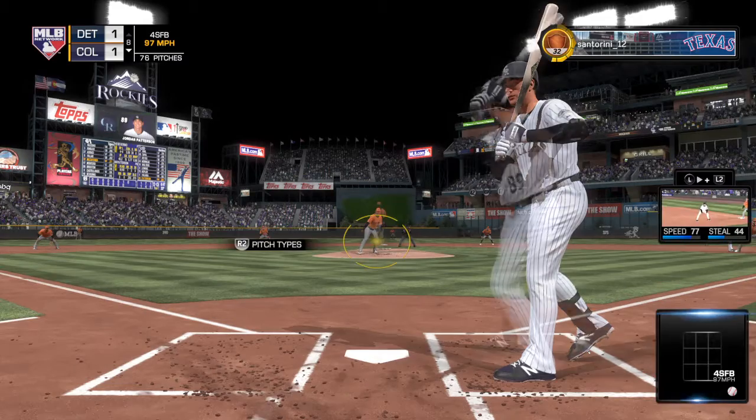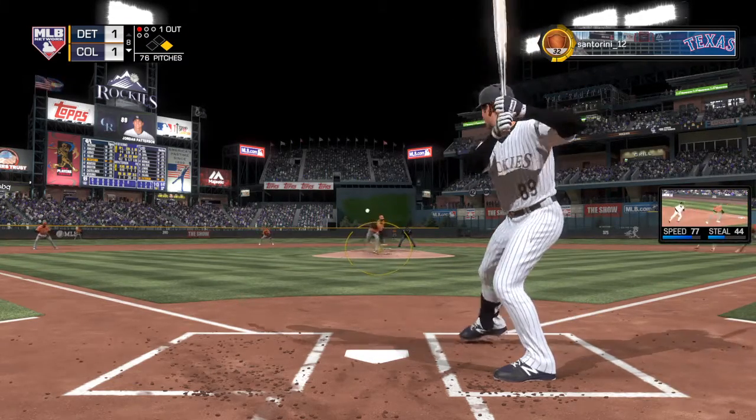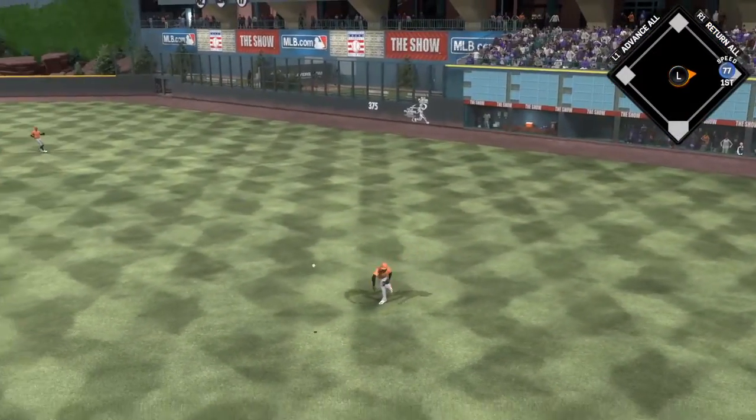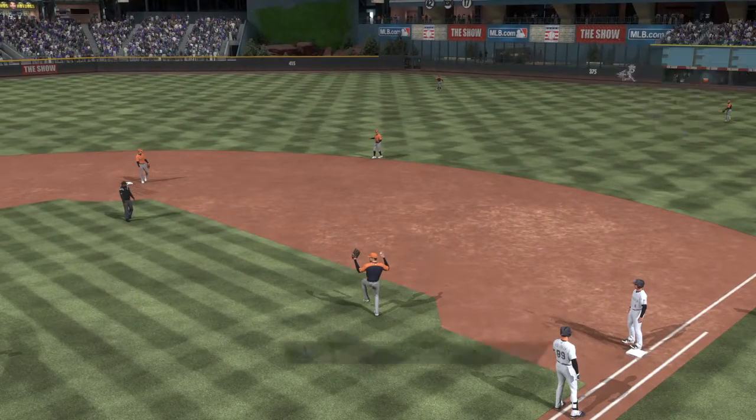In on the hands a bit with the fastball. It's 1-0. 1-0 pitch on the way. This is pulled into right. But he'll barely have to move out there in right as he hauls this one in for the second out.